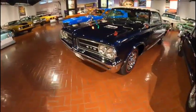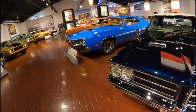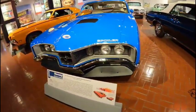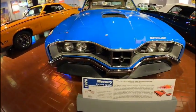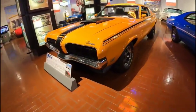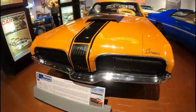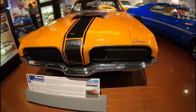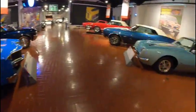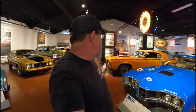Got a GTO, very cool. That Cyclone's awesome. That thing's sick. Look at the front end on that thing. Awesome. Got a Boss 302 Cougar. One of the best grills ever designed right there. All right, guys, that's the end of this edition. Let's go see what else they got over here we can gander at.